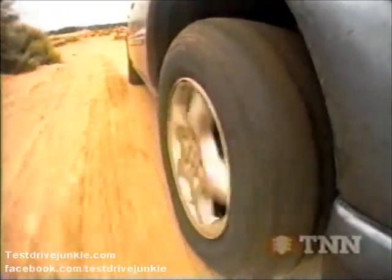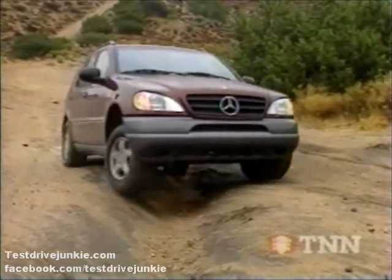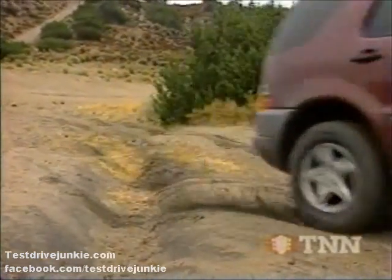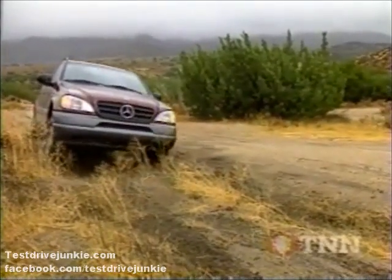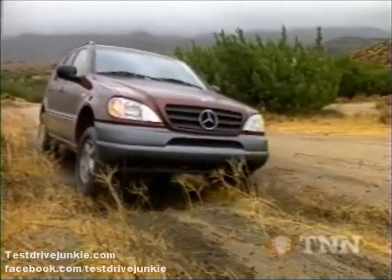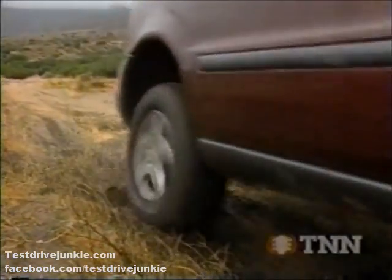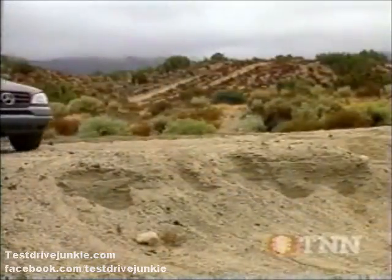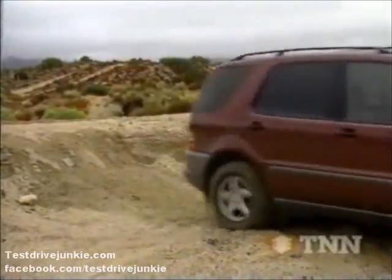But when a Dunlop can't reach the ground, the ETS traction system directs the power to the tires that can still bite. In the M-Class, all 3 differentials are open, but the ETS system uses the 4-channel anti-lock brakes to stop the spinning wheels. Combined with the short overhangs and 8.5 inches of ground clearance, the M-Class, with its car-like ride, is unstoppable in the rough.